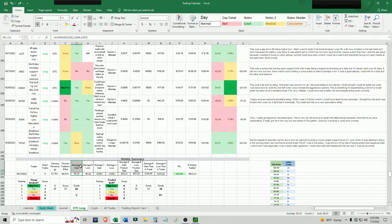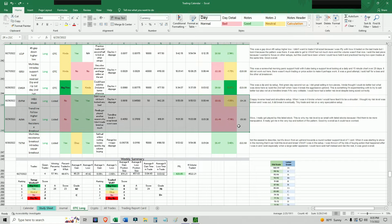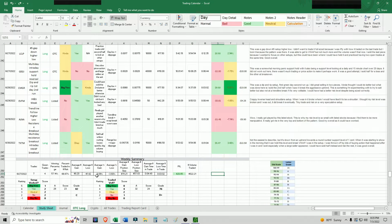I had really good average dollar gains compared to my average dollar loss, which was mainly these two listed stock setups that did not work. My average percent gain is 8%, which is massive compared to what I've done previously. My average percent loss was just under 4%, which is actually higher than usual too. That was probably because of this one trade right here.